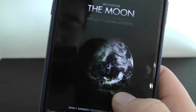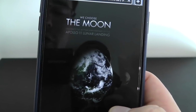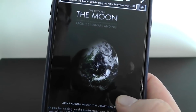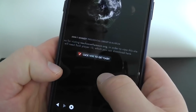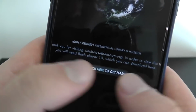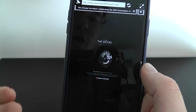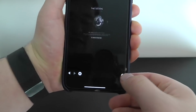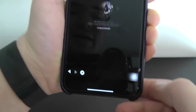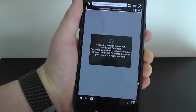So I just pulled up this Flash website, and as you can see, this is a Flash site that was made to celebrate the Apollo 11 lunar landing. Now, this website is only viewable if you have Flash. As you can see at the bottom, it says you're gonna need Flash Player 10 in order to access this website. Now, if you're just opening this on Safari or Chrome, you're gonna be out of luck. But in the Photon browser, all you have to do is click this little Enable Flash button down here, and it will automatically connect you to a Flash version of the website.